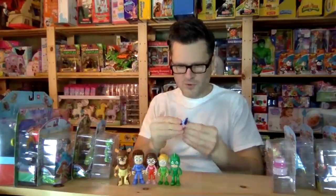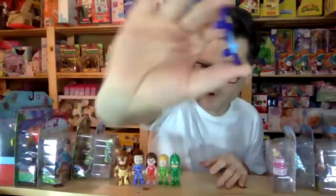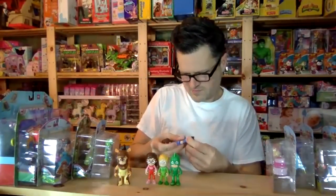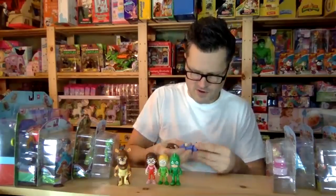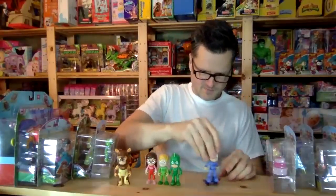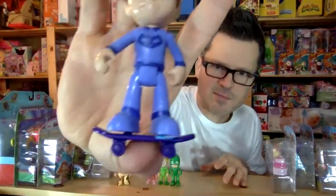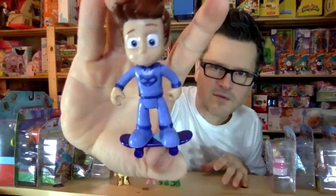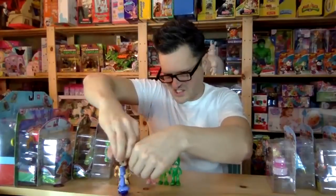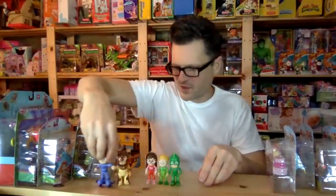And then they gave you a cool new accessory, which is, I assume, a Catboy skateboard. I forget their real names, I'm sorry, so I'm just gonna call him Catboy. And the wheels are functioning, so that's awesome. There's a peg for him to step into. Awesome. He's skateboarding in his pajamas. Cute. Adorable.